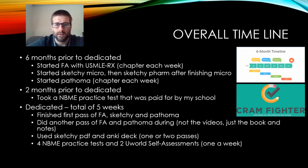1 a week. You can see here I have this image of Cram Fighter. So this is one method that I know a lot of people use to keep track of their study time. It is kind of expensive. It's like $29 a month, but during my dedicated time, it was really helpful to keep me on track. You put in all your sources and it tells you exactly what you need to do each day to get done by the day that you want to get done by. So I thought that was really helpful, and it's worth it to check it out.